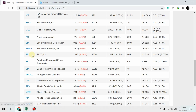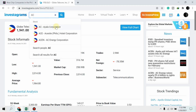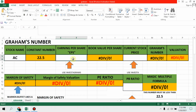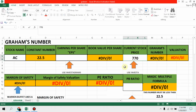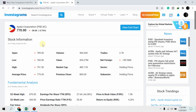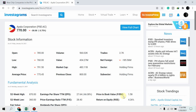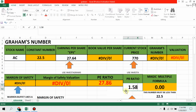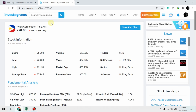So, next natin ito, si AC naman, guys. Ayan. Yung example natin kanina. Hindi ko na matandaan. Pero, let's continue na lang. 770. Tapos, yung EPS niya is 27.64. PB ratio 1.58. Okay, so X rin to guys. Hindi siya sale, no? Hindi po siya undervalued.